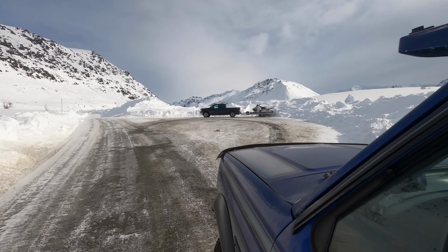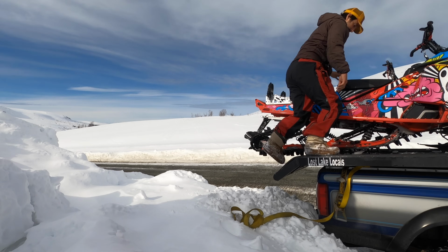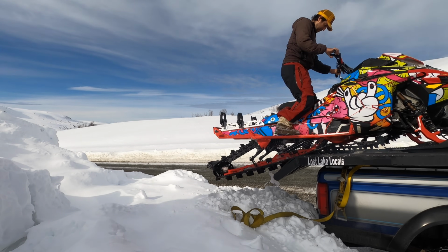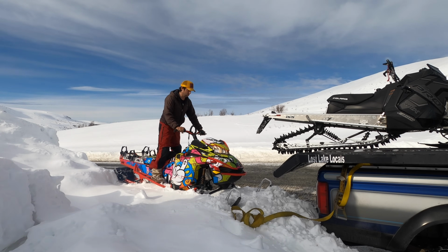Not too bad. There's a little bit of gravel on it, so that's helping, but this is snot slick ice if this gravel weren't on it. Beautiful day up here. We're gonna get unloaded without the ramp this time. There's actually a snowbank that'll work. Cool.